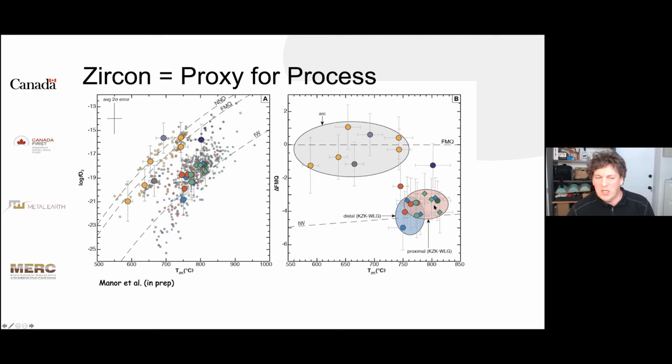Even within the camps, however, we can actually identify some specific units that are hundreds of meters in thickness that have specific zircon chemistry that are distinctive from those elsewhere in the district that don't host mineralization. So some of this stuff is turning out to be quite interesting. This is work that's been done by one of my PhD students, Matt Manor.